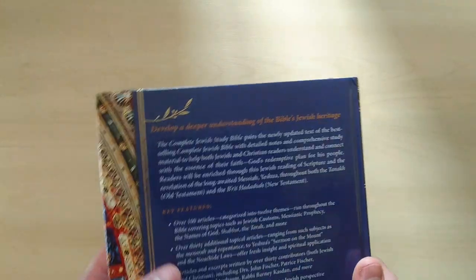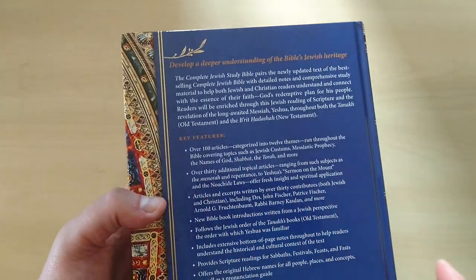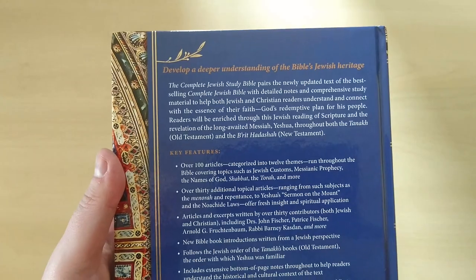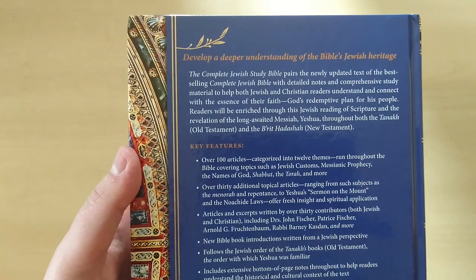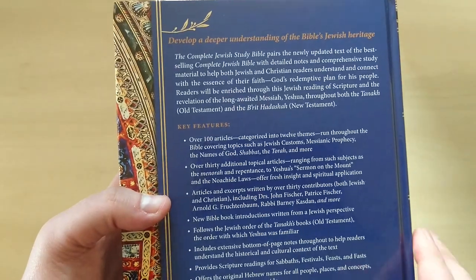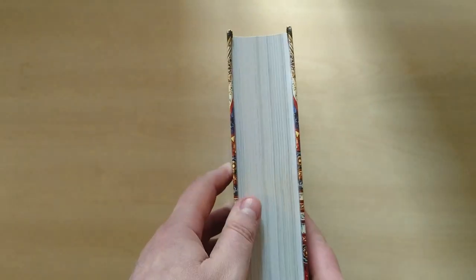As you can see right here, it tells us basically that it develops a deeper understanding of the Bible's Jewish heritage. It comes with key features, over 100 articles categorized into 12 themes. They run throughout the Bible, covering topics such as Jewish customs, messianic prophecy, the names of God, Shabbat, the Torah, or Torah as it should be pronounced, and more. Over 30 additional topic articles, and you can see here there's a lot of things that could be really eye-opening for today's reader.